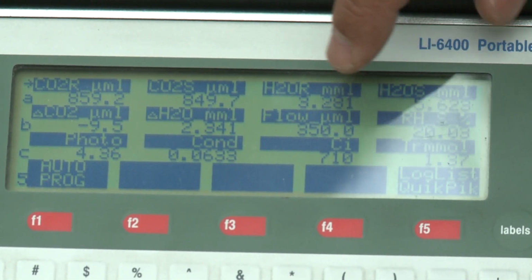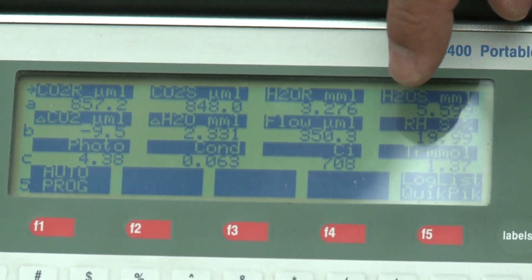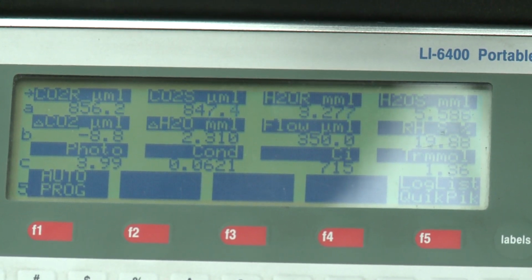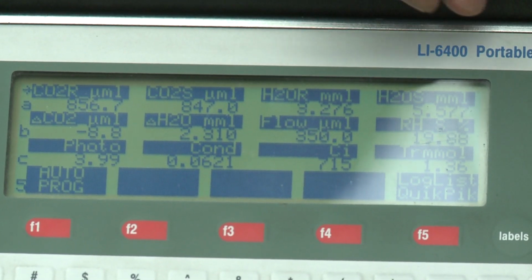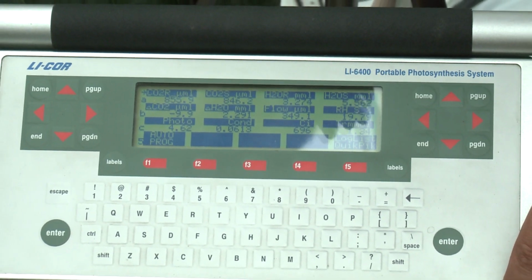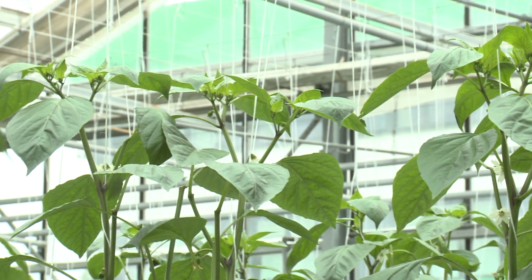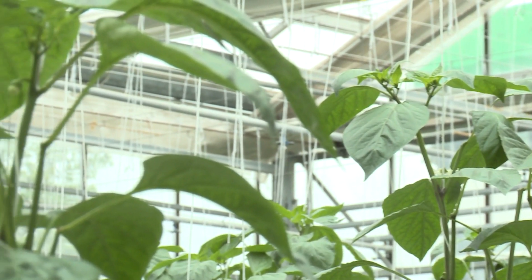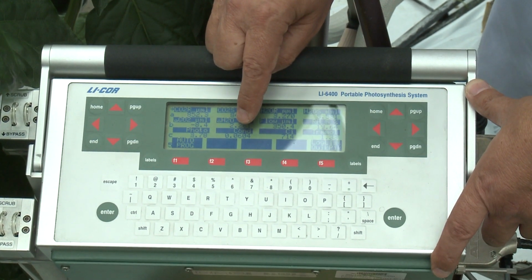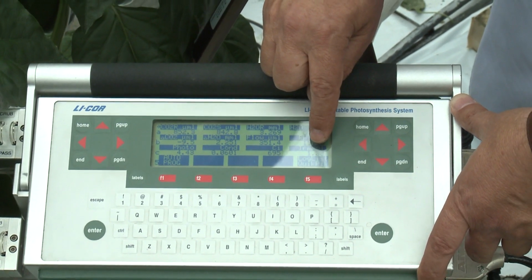The first one is the stomatal conductance of the plants, which is related to the transpiration. Then we have the intracellular concentration of carbon dioxide, which is referring to the amount of the carbon dioxide under the stomata which is not used in photosynthesis. So usually if my plant is healthy and in good conditions, the value of photosynthesis will be higher, the transpiration usually will be higher, the stomatal conductance will be higher, and the intracellular carbon dioxide will be lower.